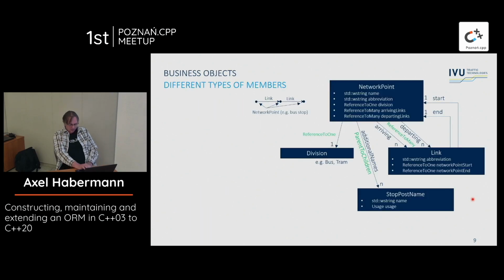Okay, so just a small example. Here is a little graphic illustrating a very, very reduced part of a traffic network. You get network points like bus stops or tram stations, and you get a link between the stations, and these are directed links, so it's a bit senseless because you can only travel in one direction and you can't get back, but in this context, that should suffice.